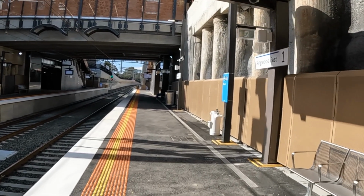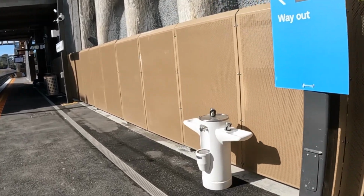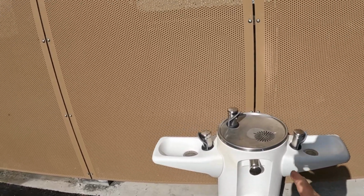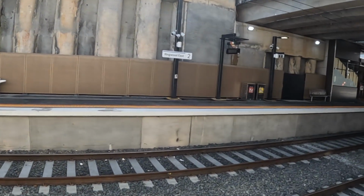This is an interesting little feature here. A water fountain. That's very interesting. Not many stations have that. So there's one on platform 2 over there, but we'll have a look at that one.